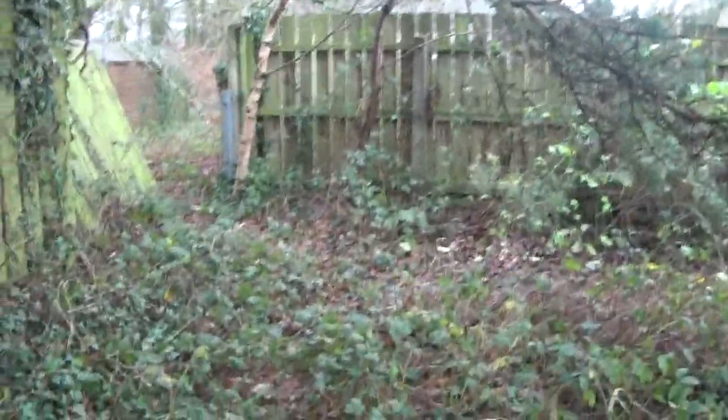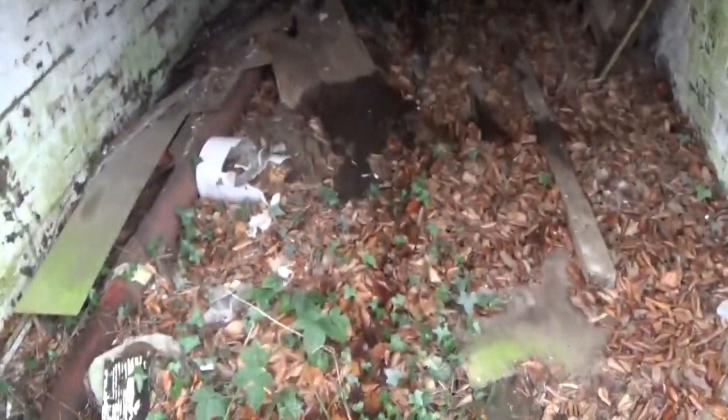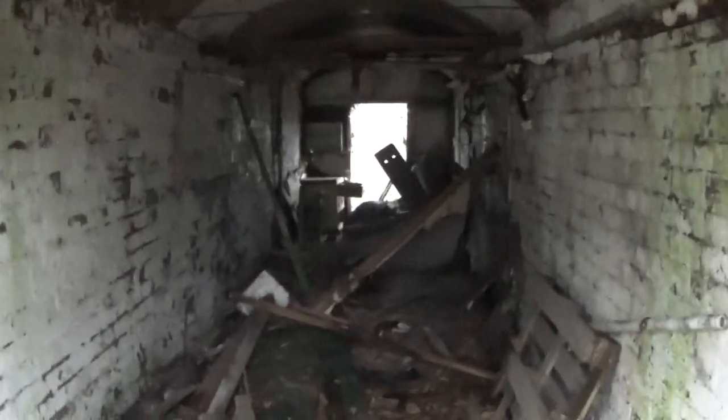All I want to do is leave footprints, guys. Right. Still got a few more buildings to look in. Wonder what this was. Garage or something. Got holes in the floor there, which is why I'm not going any further than this section here. But yeah, just look at that. Just imagine what this land used to look like before this place closed down.